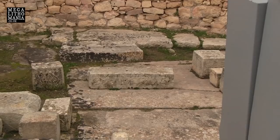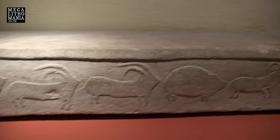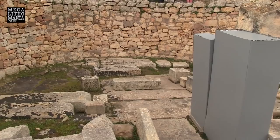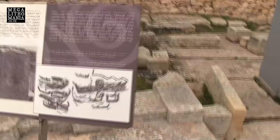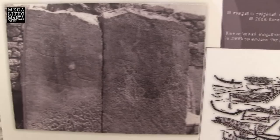So I do question the antiquity of this site. Is it contemporary, or is it soon after Göbekli Tepe? Are there connections here? Because actually in this temple as well, this is where they found the boat carvings that suggest there was a Neolithic or Bronze Age movement around the world using navigation. Here's just an artist's impression of what was carved onto these stones, and you can see perfect boats carved onto them. This is what the stones used to look like.